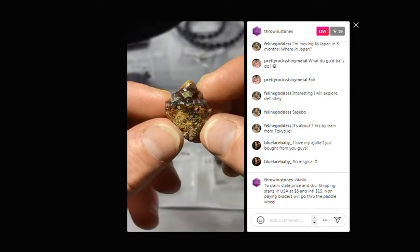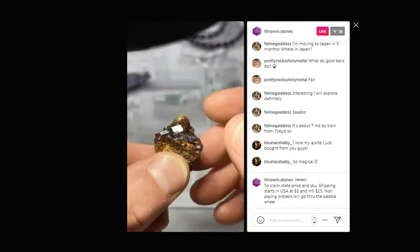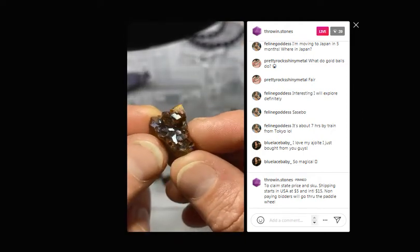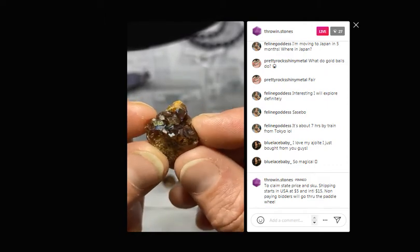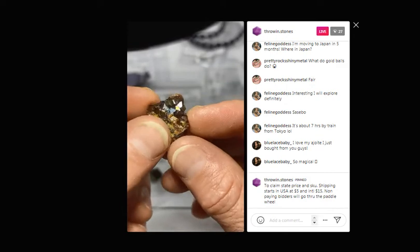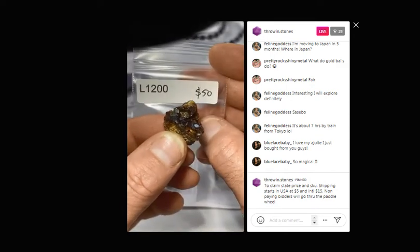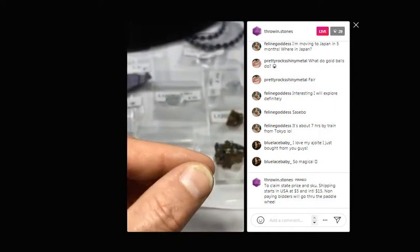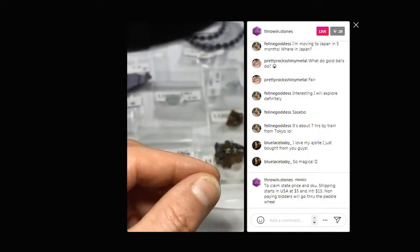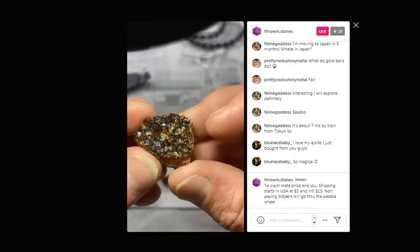So here's another one. This is another Andradite rainbow garnet from Kose mine, I think is how it said. It's about that big, and this one is $50. I should probably move a little bit faster so I can show you more stuff. I haven't even gotten through the first box yet. I've just been talking a bunch about things. All right, look at this one.